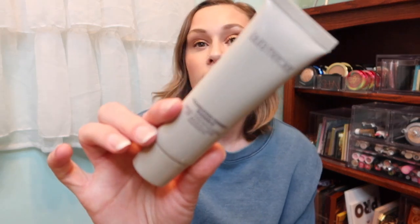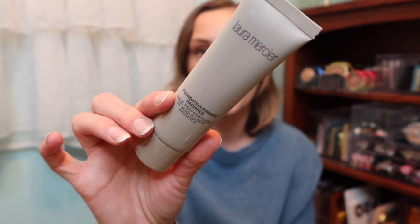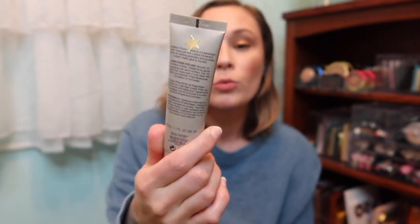Alright, and then I did pull my Makeup Basket Express because I just wanted to say I had to pull a primer last week, and so I grabbed one from Project Pan, the Laura Mercier Radiance Primer, which I was using a sample of before, so we're just sticking in line with it.